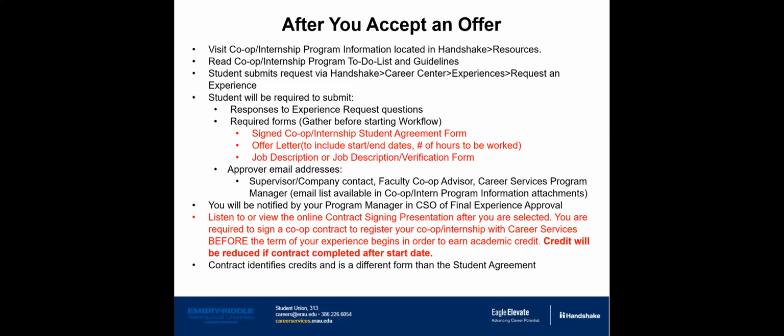Okay, you will have to sign a co-op internship contract to register your co-op internship with Career Services and Records. We, Career Services, are the ones who will get you registered for this co-op, and that has to be done before the term of your experience begins in order to earn that credit. A contract identifies your credits and is a different form than the student agreement. These steps are all in the co-op to-do checklist. Next.